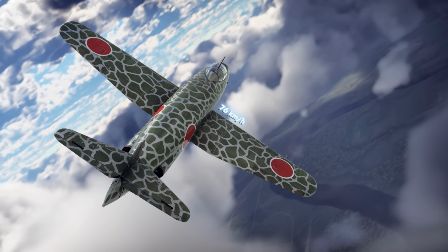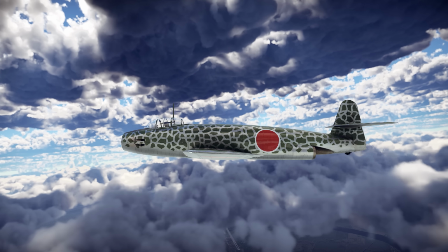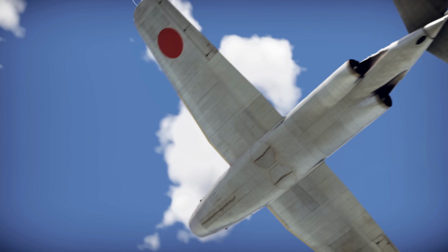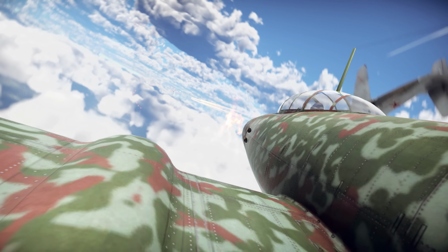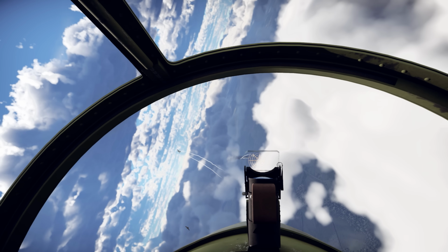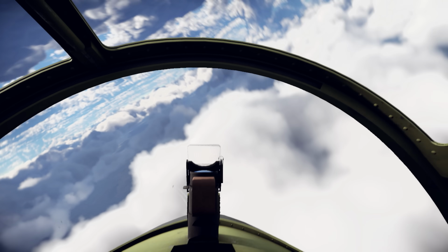They slowly accelerate to their maximum speed of 850 kilometers an hour, and the best way to climb with them is to go small. Their maneuverability is good enough to duel other early jets. As long as the R2Y2 retains its energy, it can make some confident turns. But you don't want to spend too much time in turns, lest you become easy prey.